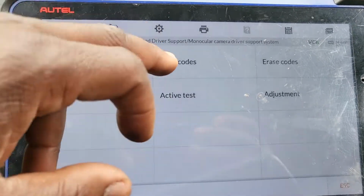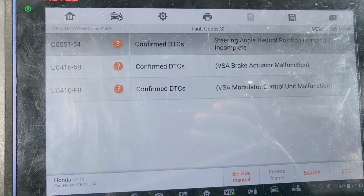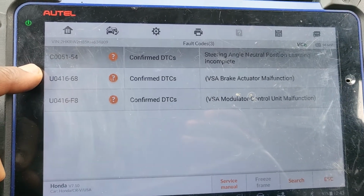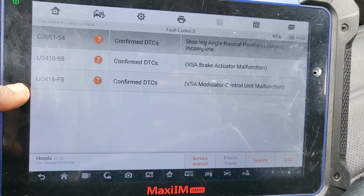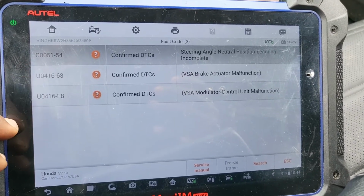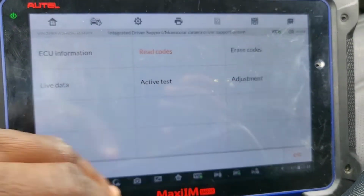The new car, it has a lot of codes: steering angle sensor position learning incomplete, VSA brake actuator malfunction, VSA modulator control unit malfunction. So maybe you have an ABS control unit or something wrong here. Okay, escape, adjustment.